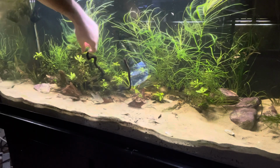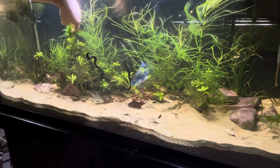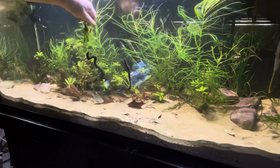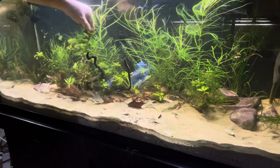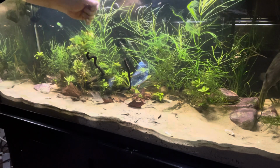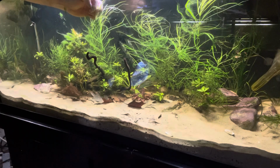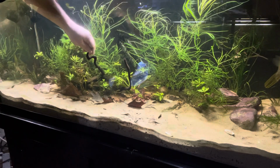So I got that buried a little bit. Let me try pulling some of this stuff out of here. Now, this algae's consistency has really changed. It used to be very hair-like, and it looks hair-like here if you can't see it, but it's very slimy. Like, I wonder if this is almost a form of the cyanobacteria. I really don't know. It comes off pretty easy.